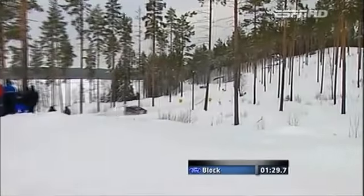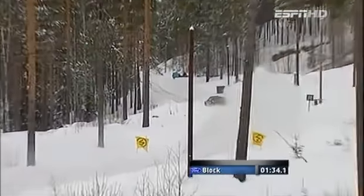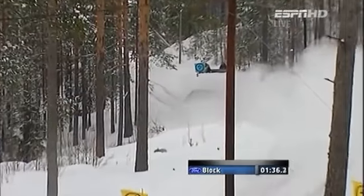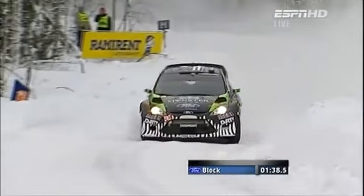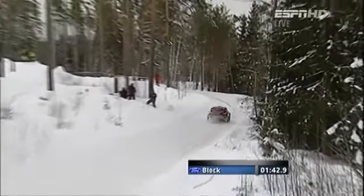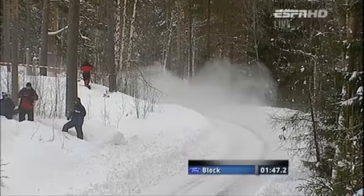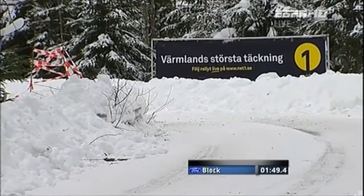Just watch, he drifts wide, which is what they all do. They all lean on it, but the front just starts to ping in, and he just gets it back. If he'd gone a little bit, another half a foot, Ken would have been digging again. Tell you what, Ken was a very lucky boy there. We've seen people time and time again this weekend get sucked into the snowbanks on those occasions. Anyway, we're getting close to the stage finish now.